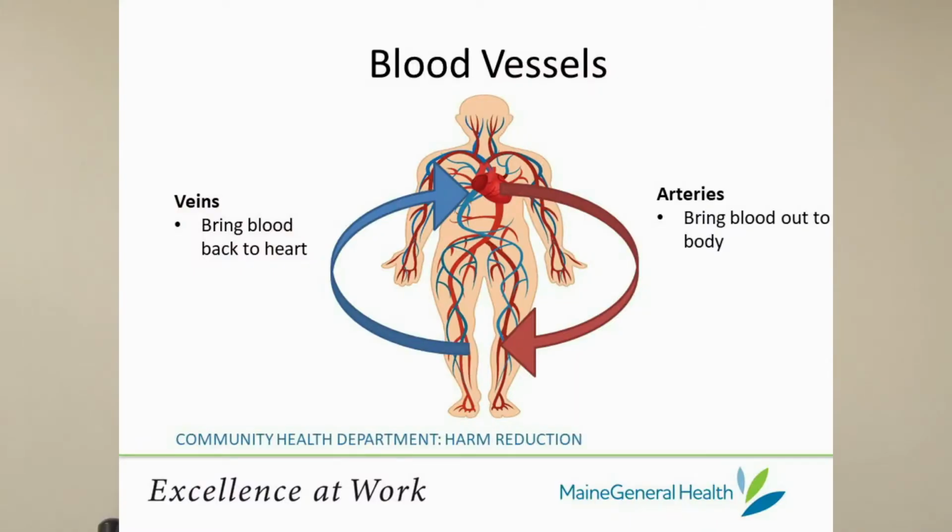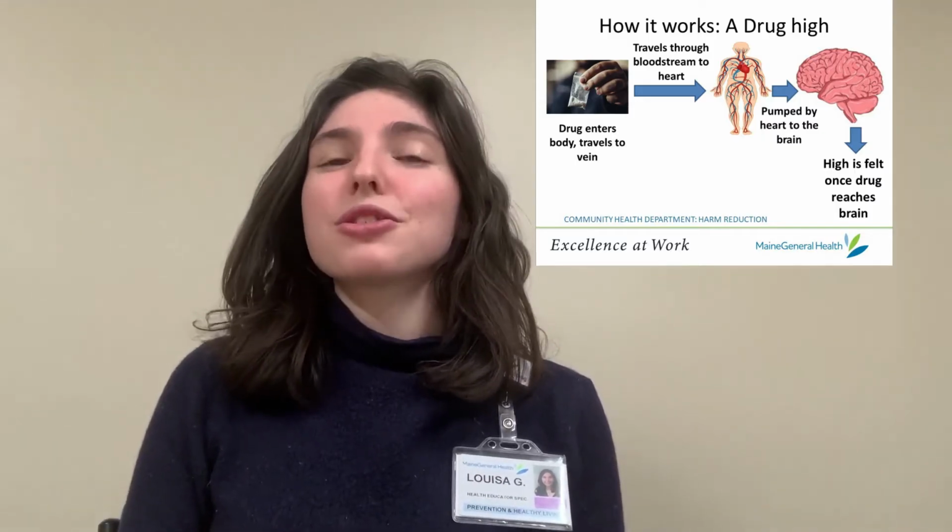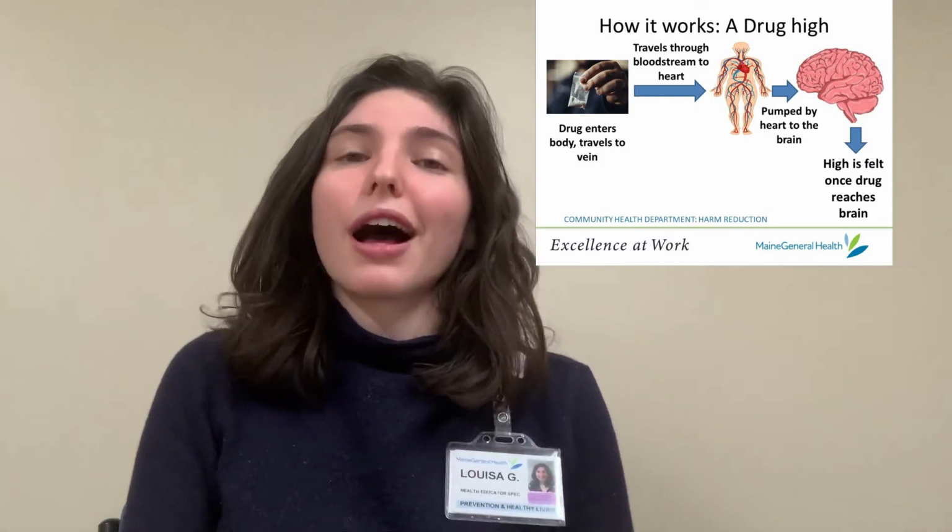Your heart pumps blood around your body through tubes called blood vessels. Arteries are the blood vessels that carry your blood from your heart to the rest of your body. Veins are the blood vessels that carry the blood back to your heart. The pumped blood moving through those blood vessels is called your bloodstream. When you take a drug, it enters your body and travels to your blood vessels to enter your bloodstream. From your bloodstream, it's pumped by your heart to your brain. Once a drug reaches your brain, it begins to affect your nervous system and you'll feel a high.